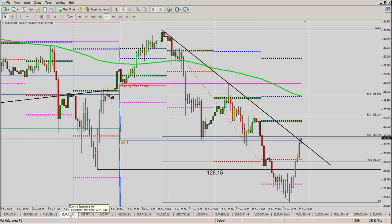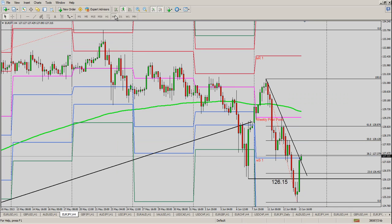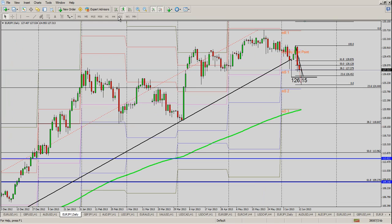Now, on the flip side, I'm not 100% convinced. The bounce that we're seeing right now may be longer lived. It might be shorter lived. It's just going to really depend.